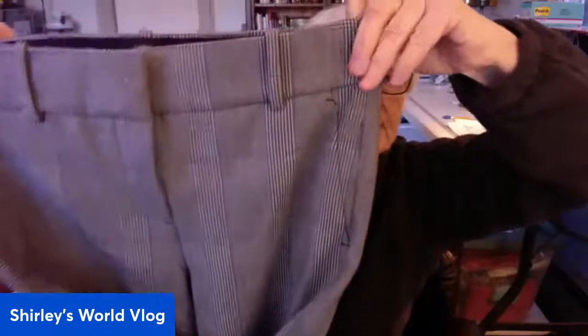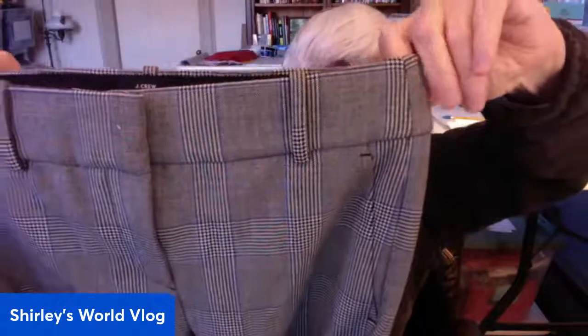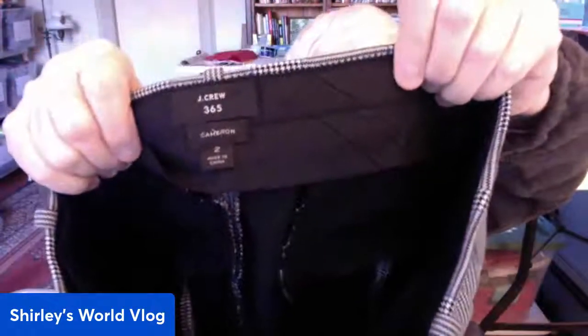Another pair of pants. These are plaid. A plaid pair of gray with a little bit of blue in there. J. Crew 365. Cameron. That's the style, Cameron, in a size 2. There's the tag.